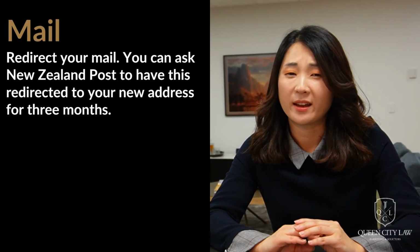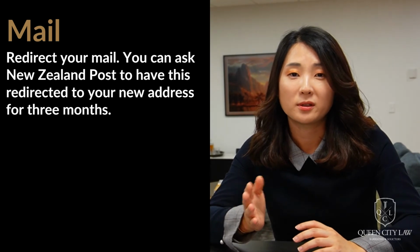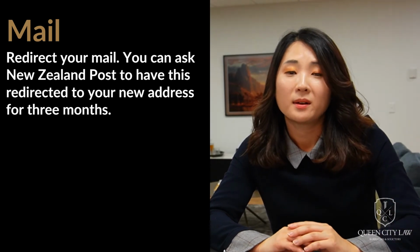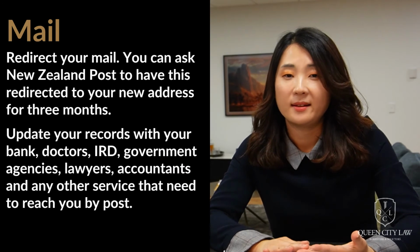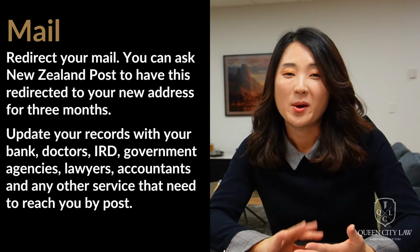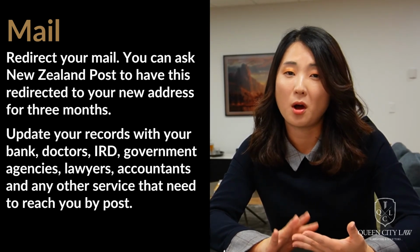Mail. This is an important one that most people actually forget about, but make sure you redirect your mail. Go to New Zealand Post. It can be done online, and you can get them to redirect all your mail to a new address. Please also ensure that you update your bank, IRD, governments, your lawyers, accountants, your health providers. All of them should be notified that you have changed address so you don't get your old mail sent to your old house.